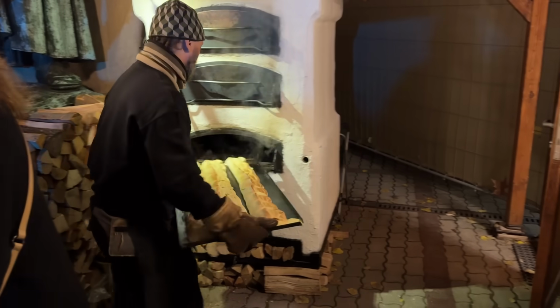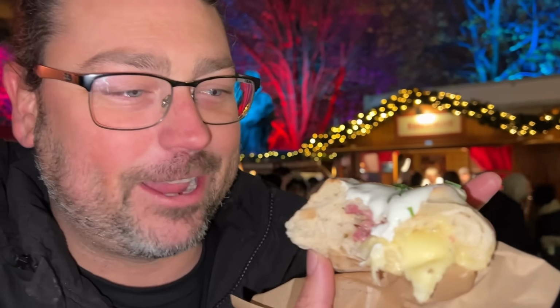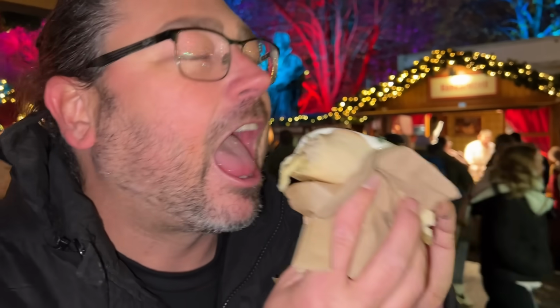You can tell that it's hand rolled, and they have a huge oven next to them that they're making this thing in. The cheese is smoky, like a Gouda, and I don't know if that's from the ham or if that's the type of cheese that it is. The sour cream is sour, and the chives add just a bright bite to it. This is a phenomenal Christmas treat. This puppy was 7 euros, and it is a hefty snack. This is so bomb. It is a situation that I've never had before.